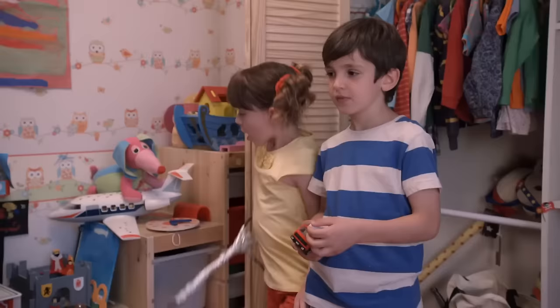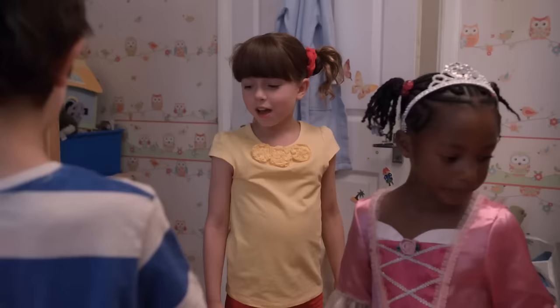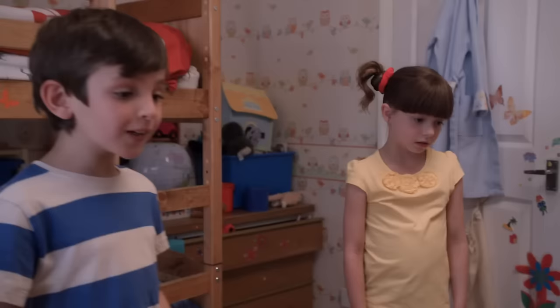Coming to rescue you, Princess. Kerry's come round to show us her costume for Vinda's party tomorrow. It's a knights and princesses party. You're a really pretty princess, Kerry. Thank you, Topsy. I'm going to be a red knight at Vinda's party. What are you going to be, Tim? I'm going to be a green knight.